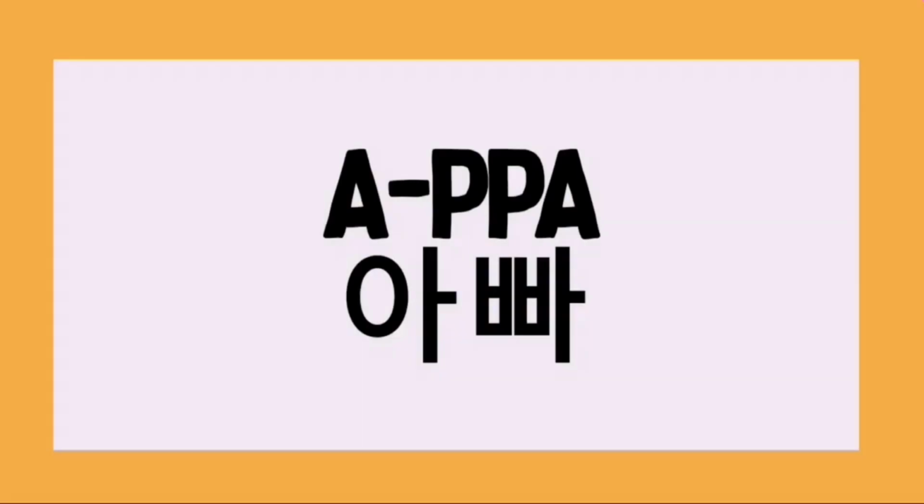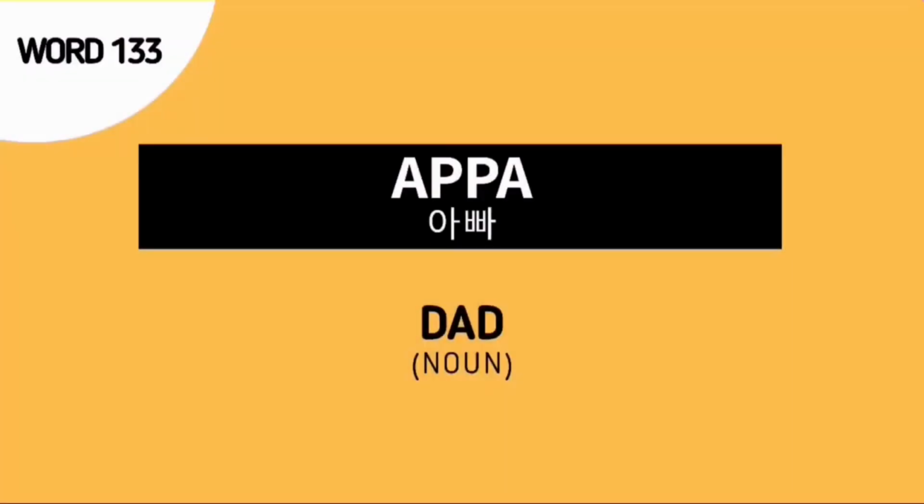Word number 133. Appa. This is pronounced as a two-syllable word. The first syllable is a, the second syllable is pa. Appa. The word appa is simply the Korean noun for dad. If dad is the short term for father, appa is the short term for abuji.